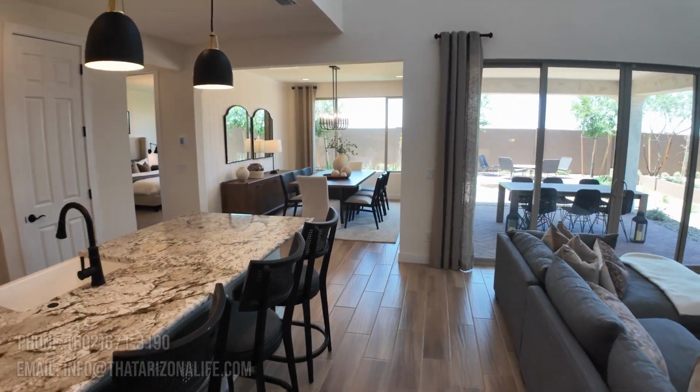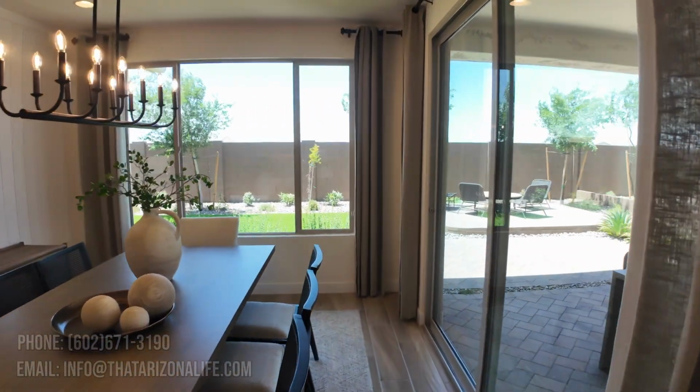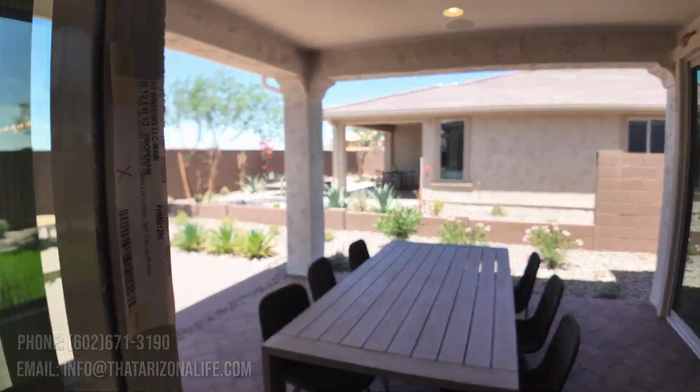Because that's the biggest issue: you think everything's fine, you close on the property, and then all of a sudden you need things done. And some of these builders have been known to drag their feet to get those things done. I've heard some pretty good stories.